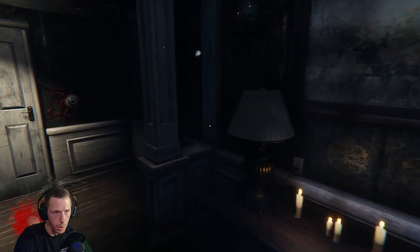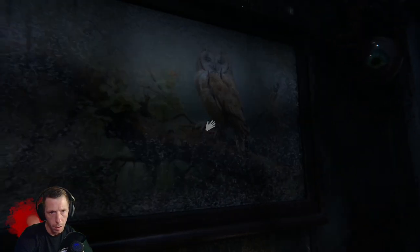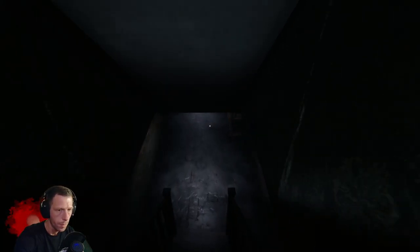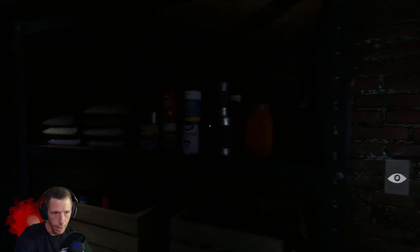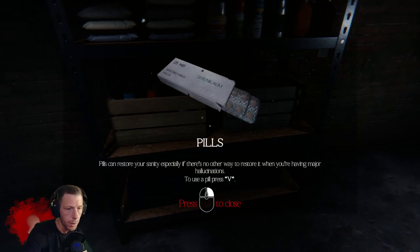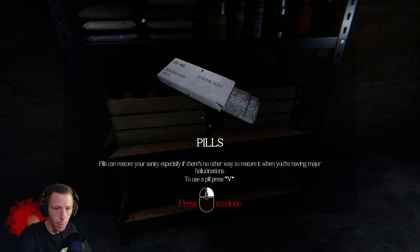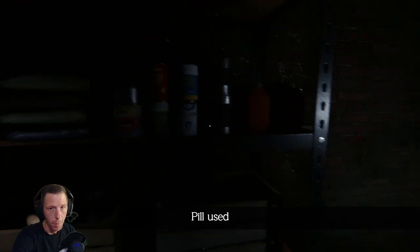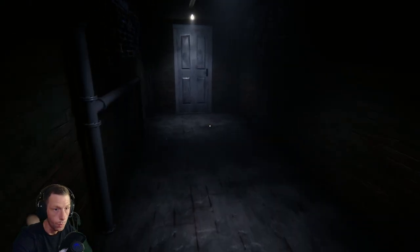Close all the windows, maybe. We are dying. Okay. Can I have some sanity pills? Right here. Pills can restore sanity, especially if there's no other way to restore it. And you're having major hallucinations. Okay. So we are hallucinating. That's the eyes that we see, I suppose. So maybe every time we pass here, we get new pills. Hopefully.